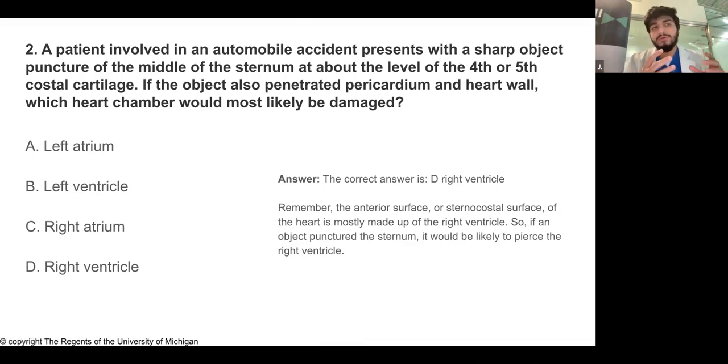It's so posterior that it's right in front of the esophagus, and if you have left atrial dilatation, it can actually squish the esophagus and cause compression. You don't need to know this. I'm just telling you so you understand the orientation, that the left atrium is the posterior most, right ventricle is the anterior most. And if you look at the heart structure, it's kind of hard.